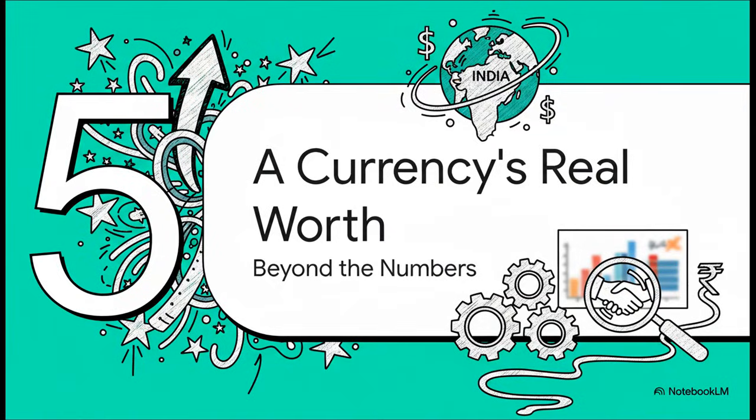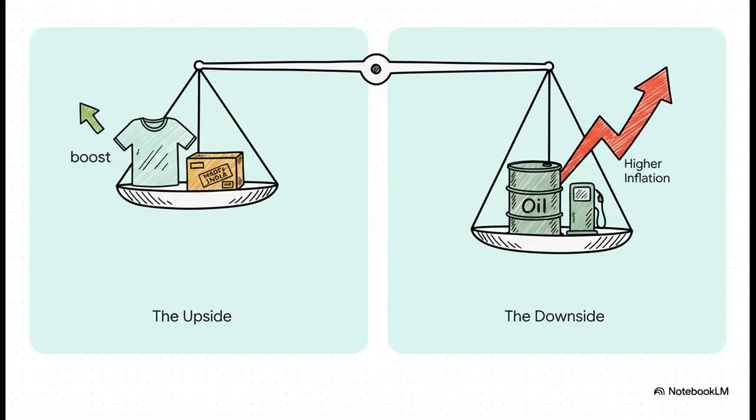Okay, so after all of that, what's the big takeaway here? Let's try to pull this all together and look at the bigger picture of what a currency's value really means. Now, I gotta say, a weaker currency isn't all doom and gloom. It can actually help your exports, right? It makes them cheaper for other countries to buy. But, and this is a big but for India, when you're a nation that has to import so much essential stuff, especially fuel, the downsides, like higher inflation and a ballooning import bill, yeah, they usually hit a lot harder.